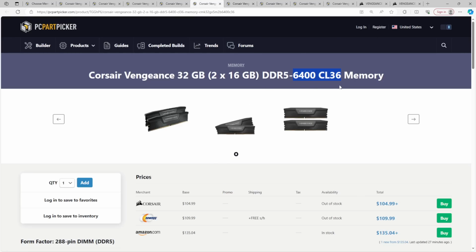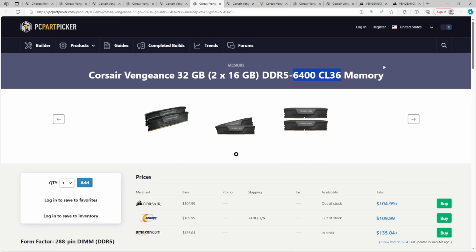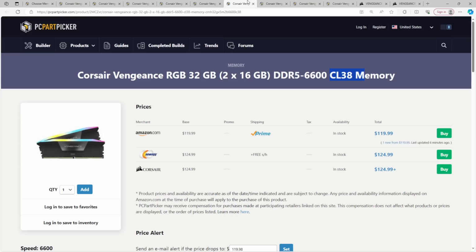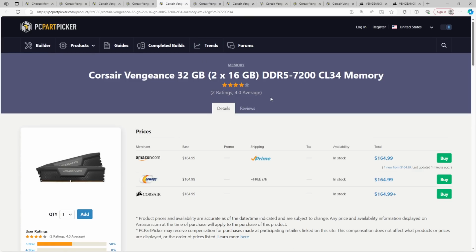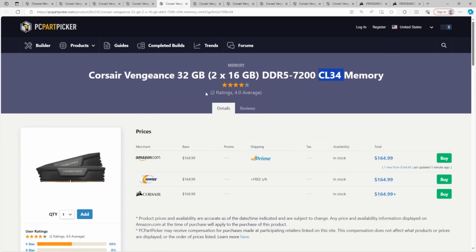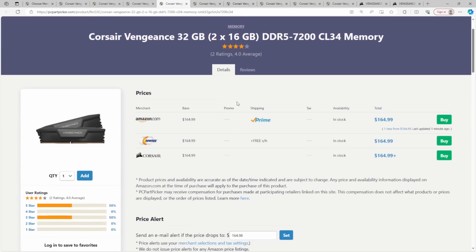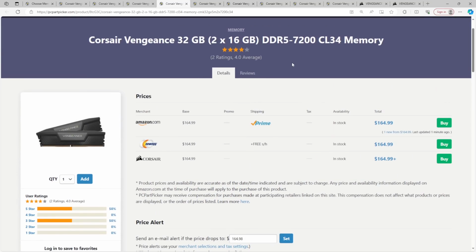Now, Corsair does also make good memory. They don't just make noob traps like this, or this, or this. They do actually make good RAM. It's just not any of these. An example of good RAM would be something like this. It's also significantly more expensive at that point, but this is a proper Hynix bin, right? 7200 CL34 Hynix. This is always Hynix 16 gigabit A die, because with timings like this, nothing else will run this speed. So this is just good Hynix memory. There's nothing really I could say against this.